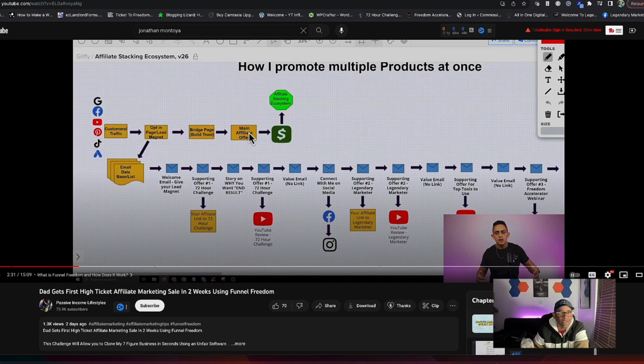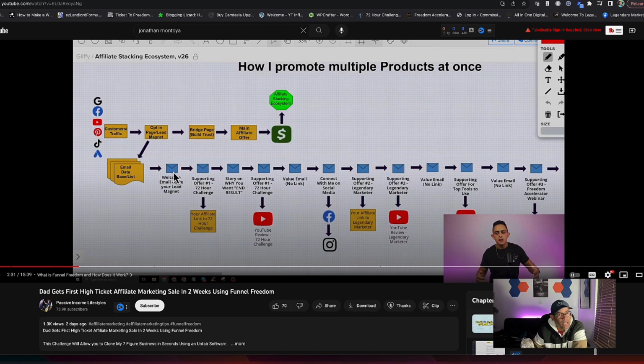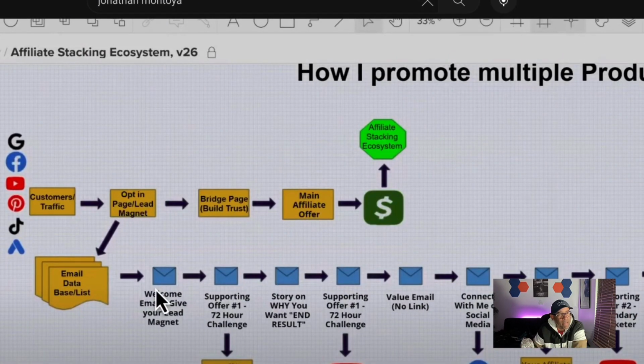Because you collected their email address, that's going to take them over to your email list, which is already built into the system. They built a series of emails, which covers a year's worth of emails, where they're going to start sending emails to those leads that you collected on that opt-in page. As you see here, they get a welcome email, giving them the lead magnet that you promised. Then it's going to go over to an offer of the 72-hour challenge. Then it's going to give some value on why he wanted to get out of his 9-to-5 job. And these emails are just going to continue and continue for 1 year.